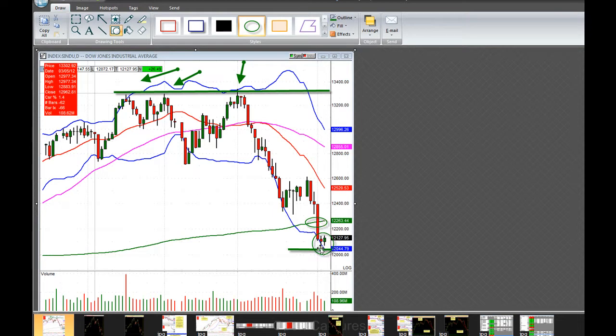So right now, this is what I was talking about, the double bottom action. So we were just slightly above 12,000, as you can see, which should have been a major support area anyway. Now, if we do get a bounce, we should go up towards that 12,263 and then about 12,500, okay? Until we break through 12,600, which is right about here, okay?